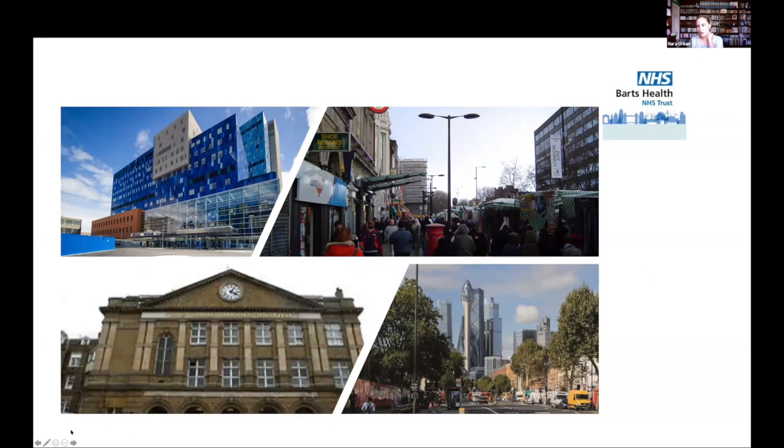you turn left and you see Tower Hamlets and Newham, which is the poorest borough in the whole of the UK. And then you turn right and you see the City, which is the richest borough in not just London, but the whole of the UK. And that makes for fantastic pathology of every description and really gives you some unique challenges for delivery of healthcare.